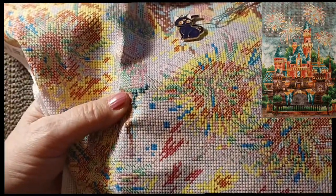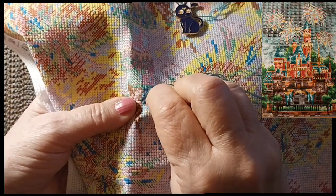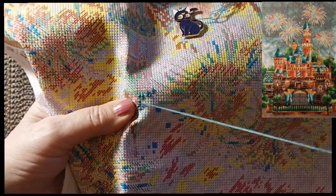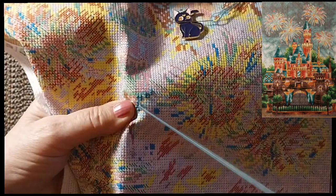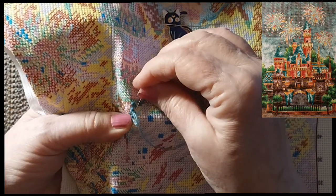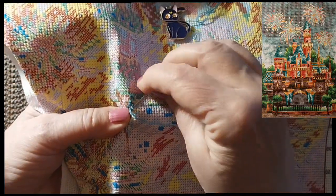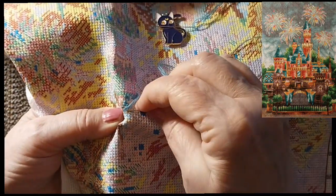I stitched on the 12 ladies, and I stitched on Mediterranean mostly yesterday. I kind of get not tired of it, but I wanted to work on the other one, so I worked on one, then I worked on another, and then I switched it around again. But those are the only two that I have really been stitching on.